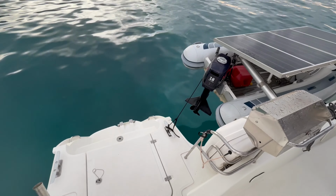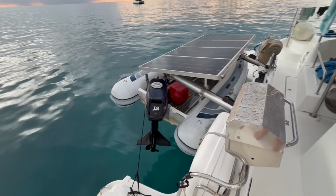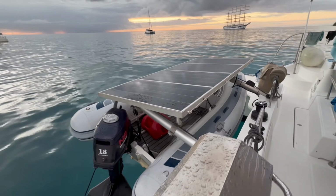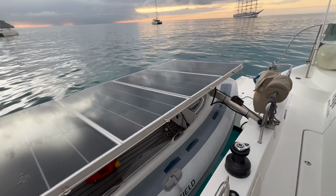It makes it more usable. It's a CL10, so a 10-foot aluminum double bottom floor, so you can run your fuel tank up forwards. The fuel line goes underneath the floor, so it keeps everything nice and neat and clean. So you've got a 10-foot and a decent sized engine.